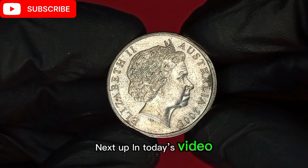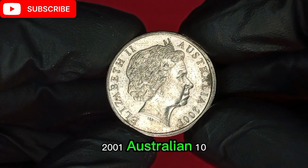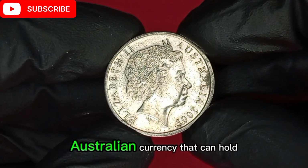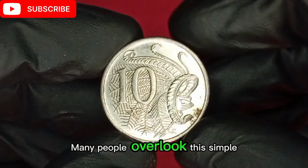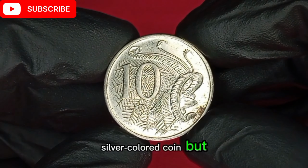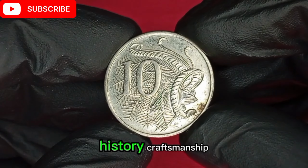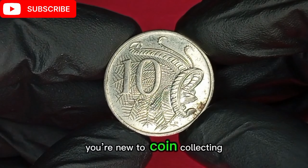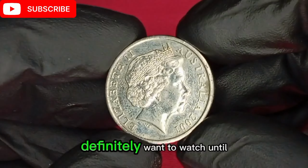Next up in today's video, we're diving deep into the story behind the 2001 Australian 10-cent coin, a small but iconic piece of Australian currency that can hold surprising value to collectors. Many people overlook this simple, silver-colored coin, but when you take a closer look, you'll realize that it carries a lot of history, craftsmanship, and even potential rarity. Whether you're new to coin collecting or a seasoned numismatist, this is one video you'll definitely want to watch until the end.